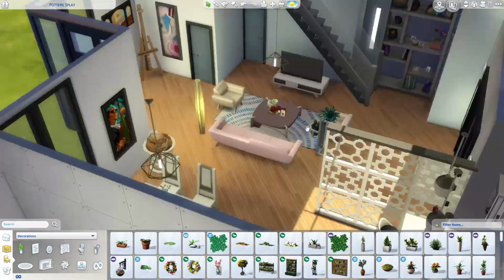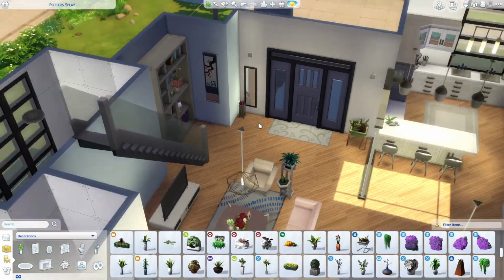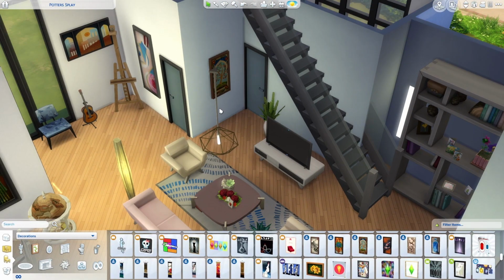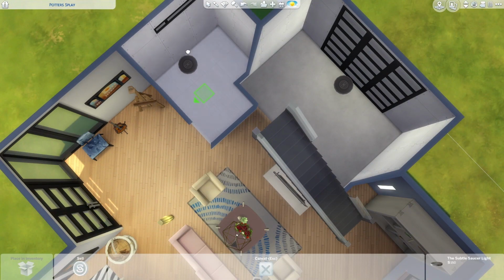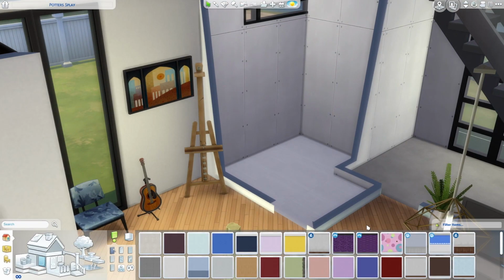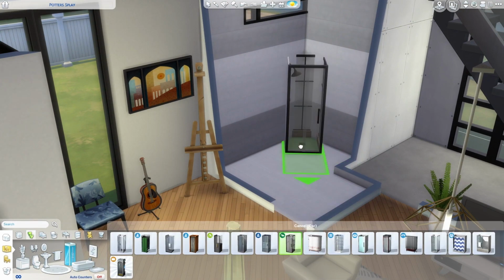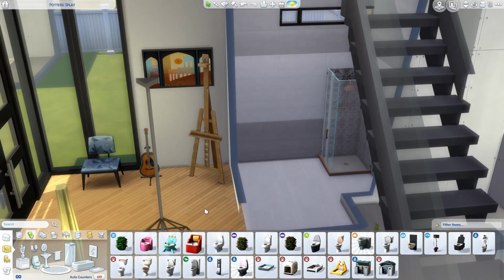But yeah, so we've recently had the new patch come out with some new items which I will be using in the majority of my builds. I think the sliding doors are amazing. I think it would have worked really nicely in this house, but oh well.